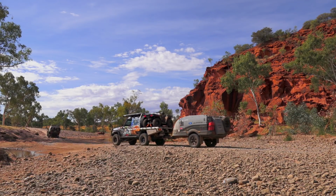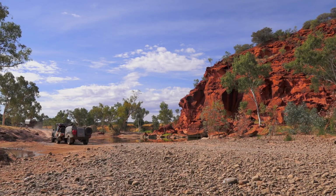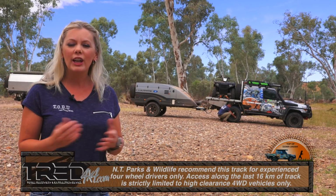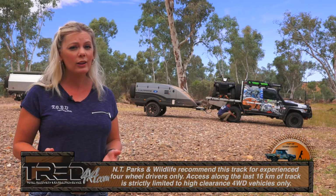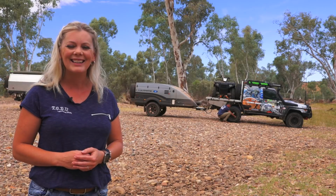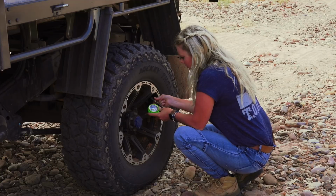Yeah, there's supposed to be some really scenic spots coming up. The remoteness of this track and the infrequent traffic that it sees means that it's essential to travel with another vehicle, just in case you become broken down or stranded. Now, it may look like a shortcut on the map, but it is no shortcut to Kings Canyon. And it's advisable not to tow a camper trailer through this area.